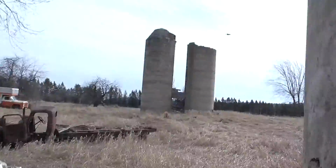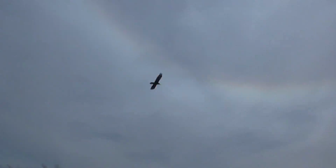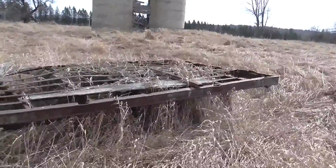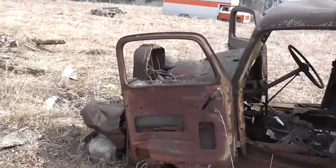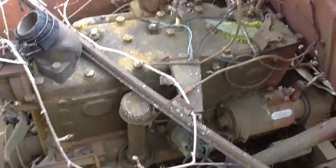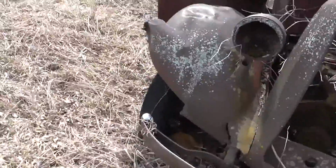Look at the way they're made. All out of the old rocks probably that came from here. Sweet. YouTube. John Picker. Alright. What's that? Old Blackbird? Holy shit, man. Alright, air conditioner. Look at this old Dodge. Motor still in it. Unbelievable.